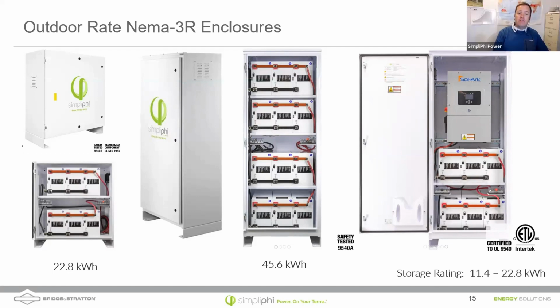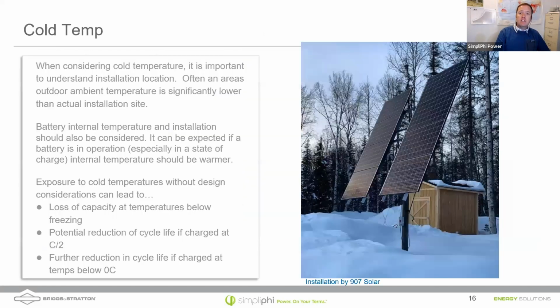So yeah, just to distill what Nathan said, the battery warms itself up as it's discharging. Going back to what we mentioned earlier, just because ambient temperatures may be really cold doesn't mean that the internal battery temperature is going to be that cold. Consider this picture: you can see how steep those solar modules are kicked up. This is a very high latitude installation, and that little power shack behind the solar modules is insulated. Based on several layers of insulation, what is ambient isn't necessarily the internal temperature.